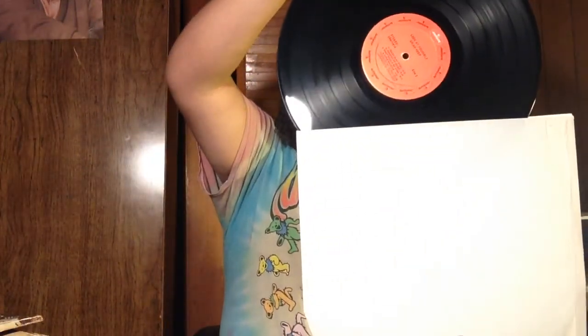Uriah Heep, Look at Yourself. Scratched foil, but it's still not too bad. Oh, there goes my dog over there knocking stuff off my bed and nightstand. Yeah, not in bad shape. It's on Mercury.